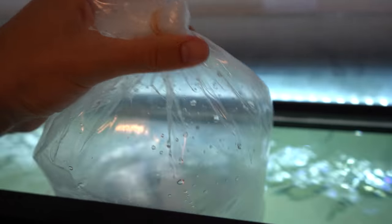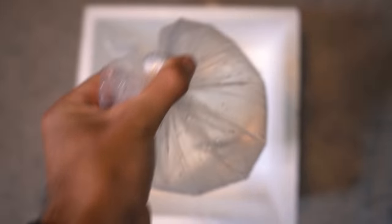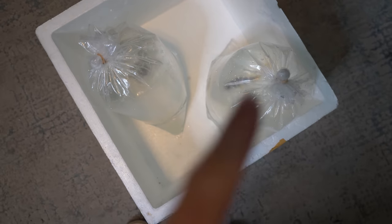Now this is the extremely, extremely rare one right here. Inside of this bag, we have a saddleback grouper. These things get 2 to 3 feet and they are one of the most beautiful groupers ever. Like the Maniotis is beautiful, but this fish is gorgeous. Go ahead, get these guys out of the bags.